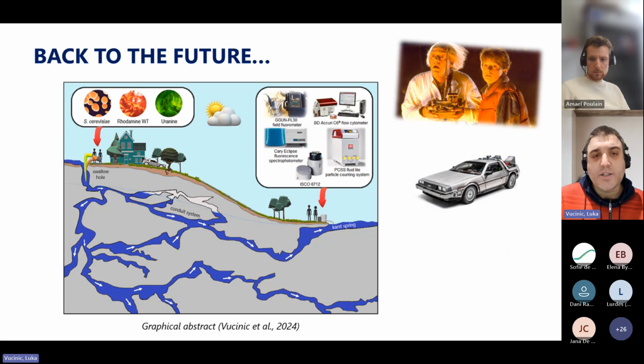We used a combination of yeast with rhodamine and uranine dyes on two locations, on two test sites. And you can see in the graphical abstract that we used some field fluorometers as well, the flow cytometer that I mentioned, the particle counter system, but we also collected samples with ISCO automatic samplers and analyzed them with a fluorescent spectrophotometer. So a range of different approaches to test basically what's better and to understand better the possibilities with flow cytometry versus particle counter systems.